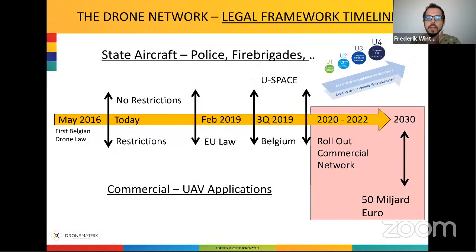Taking a look at the legal framework under which we are, of course, subject, we started communication with the Belgian government when the first Belgian drone law was created in 2016. This is now being converted into European legislation, which was applied in Belgium at the end of last year, and is starting its commercial rollout over the next 2 years. So we are ahead of time there, and we will be ready with this drone solution when this legal framework is in operation.